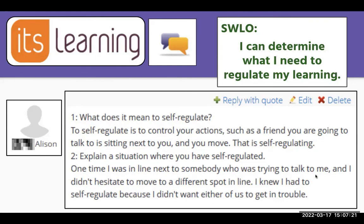So this student not only gave their understanding of what self-regulate means, but they also gave an example when they were in line and this person in line with them started to talk, and they didn't hesitate at all to move because they knew they needed to self-regulate and they didn't want to get in trouble and they didn't want the other person to get in trouble. So as I spoke to those fifth grade teachers, they felt there was a lot of value in taking the time and doing this.